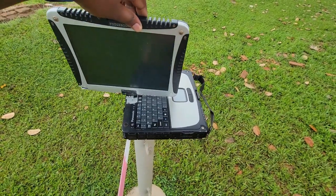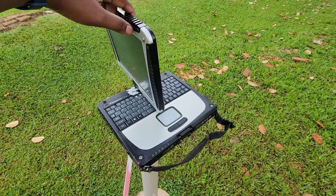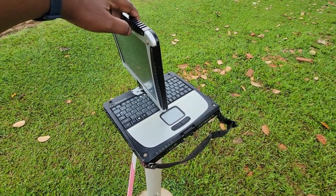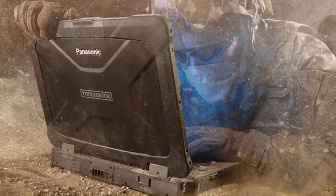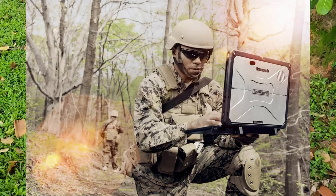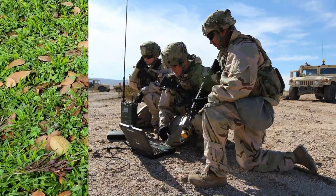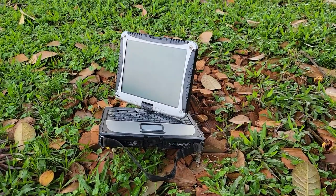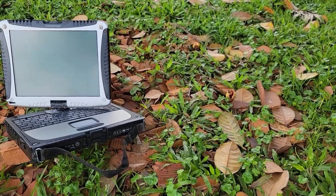Featuring a compact, lightweight design and a modular construction, the Panasonic CF-18 laptop was built to withstand harsh conditions such as extreme vibrations, falls, and humidity. Its rugged features made it popular among military personnel, construction engineers, field technicians, and outdoor enthusiasts who required a reliable computing device that could keep up with a demanding lifestyle.